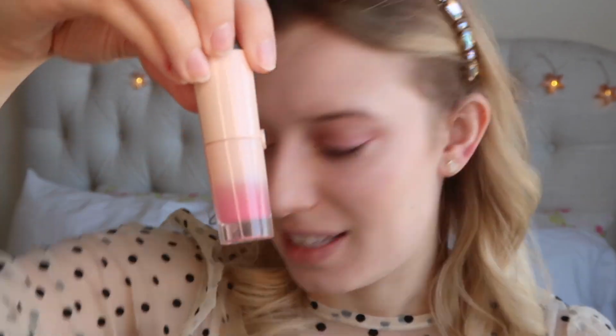All right, now the last thing is the part that I am the most excited about, and that is this Giorgio Armani blush, and it is a professional liquid face blush that can also be used on lips. So this is what it looks like. Honestly, I feel like this looks kind of like a little nail polish bottle, but that's okay. The packaging obviously is gorgeous. It's like a nude bottle that just kind of like fades into the pink, which is the actual shade.